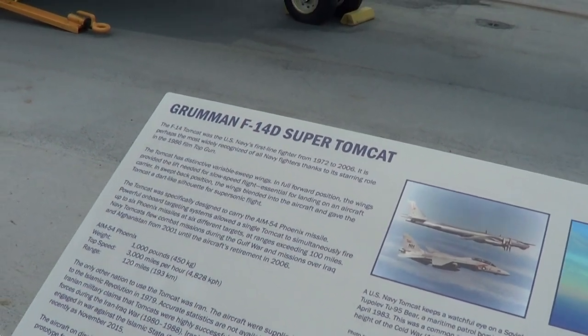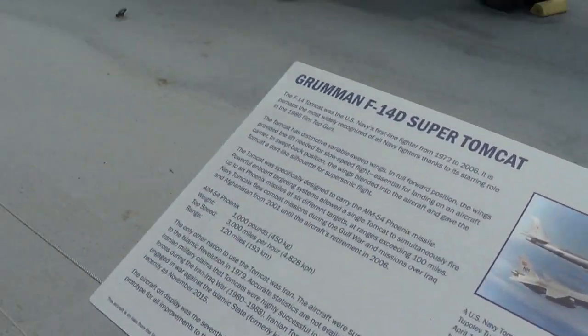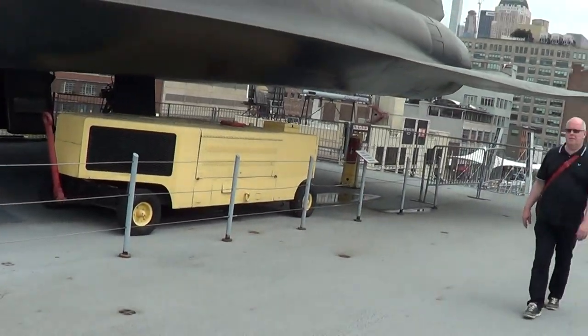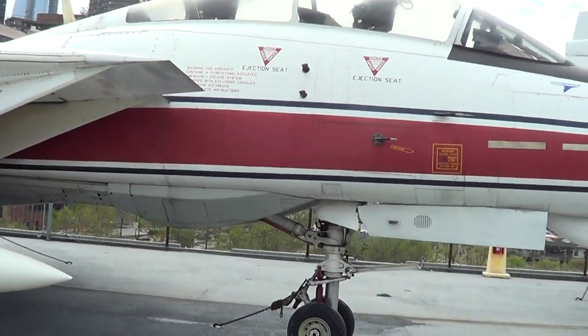Top Gun, I think, there was probably Tom Cruise in the movie there. Ejection seat.